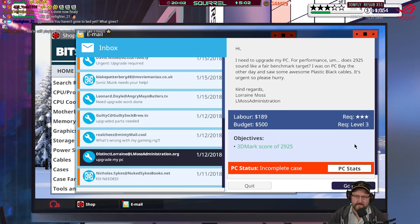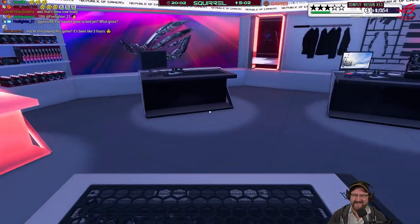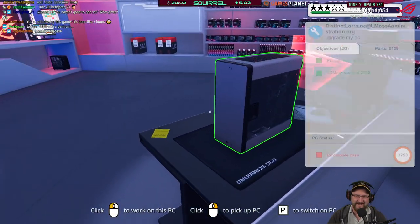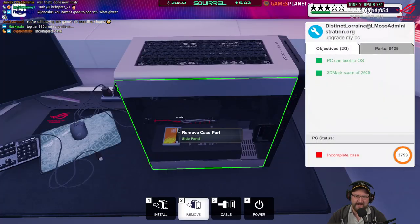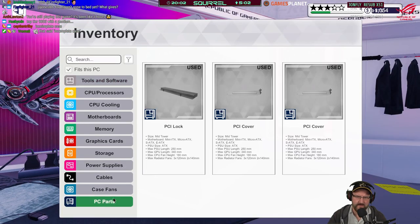Incomplete case. Did I forget to put the back on? Wait a minute, I did put the back on. Oh, I missed that again. Hang on.